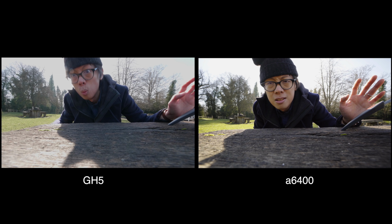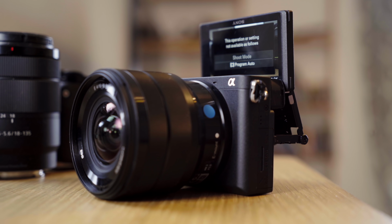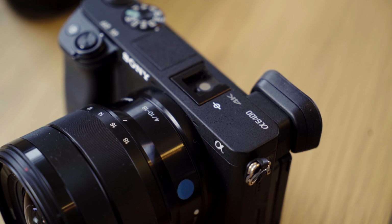The GH5 has the better video options for sure, 4K 60, but the a6400 retains the details in those highlights much better. The video on a6400 is pretty good overall, it's just the rolling shutter, but to be honest, is anyone really going to mark your vlog down if your content is good? Besides, with an ultra wide, the GH5 IBIS wobbles in the corners too.